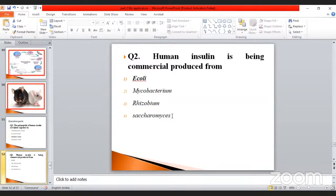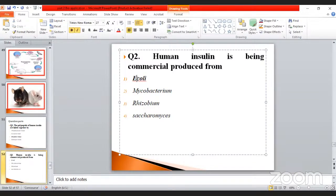Saccharomyces cerevisiae is nothing but the yeast molecule. It will not produce a human insulin. Rhizobium will not enter into the insulin production. Mycobacterium, it will not introduce. E. coli you already know very well, but in most cases genetic engineering is done by E. coli only. E. coli is very, very important, my dear students. E. coli is the correct example.